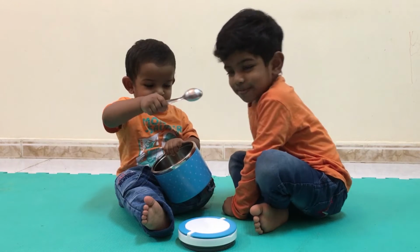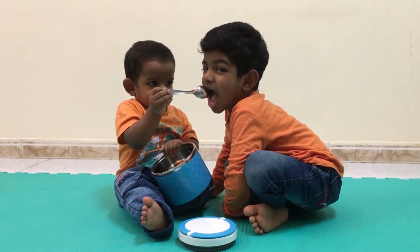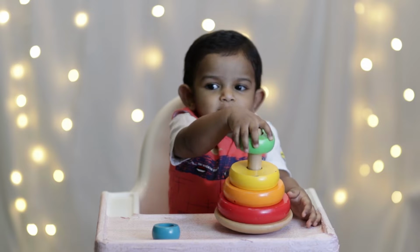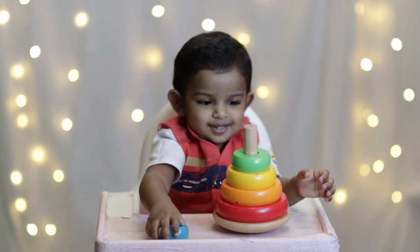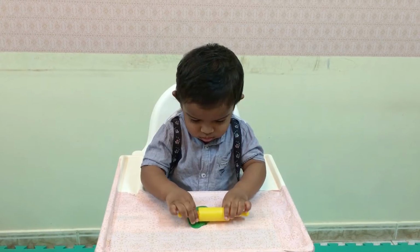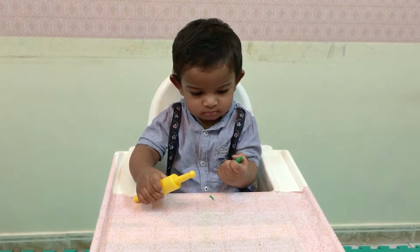Encourage skills such as using a spoon and drinking from a cup. Encourage playing with plastic or wooden stacking rings. Stacking the cups, manipulating play dough or wheat dough, and also dough mixed with natural colors.